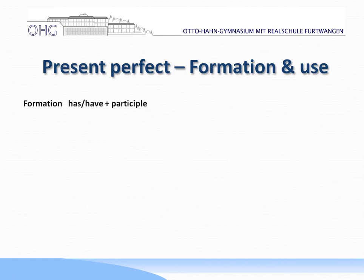The present perfect is built this way. You have has or have and the participle. Now it must be has or have, because when you say he, you would use has, and if you say I, you would say have. So you must look at the person. So has, have plus participle.